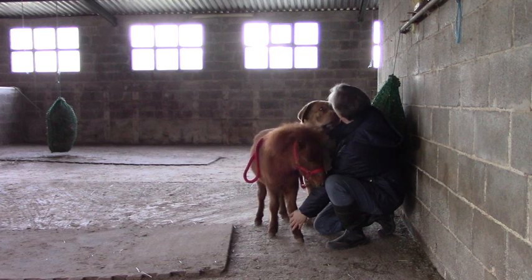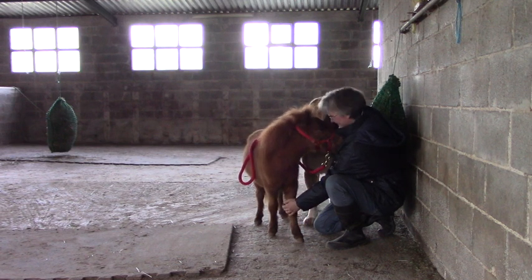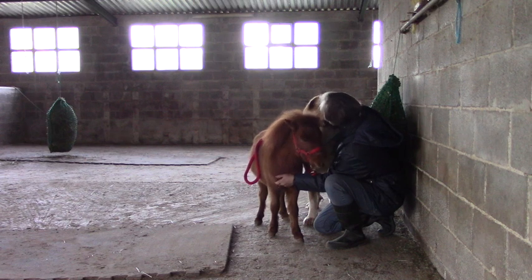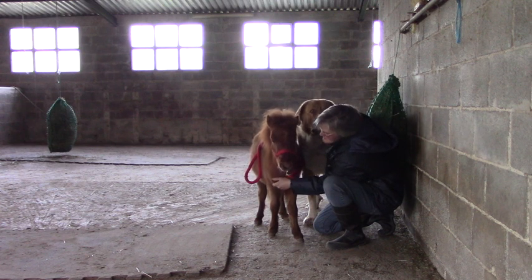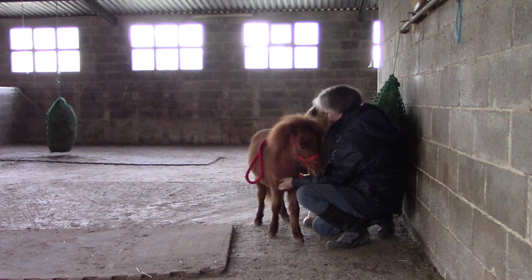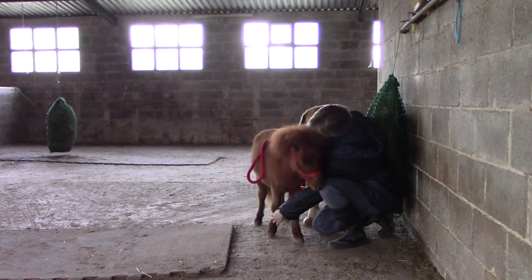Now you can see that as we're interacting, Noble actually turns towards me. This is a very good sign. It tells me that he really wants to collaborate, he wants to interact. And by giving him freedom, so you see he's not tied, I give him the choice to really express himself. So if he would not feel well about the way we are doing the training session, or he would get stressed at any moment, he could just walk away.